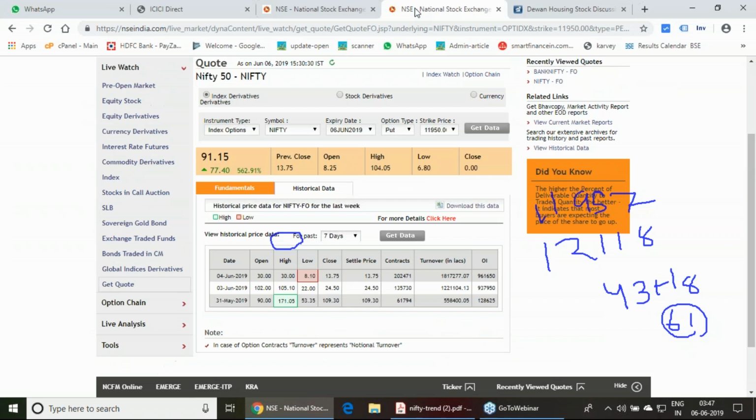If you look into the options, you have lost around 30-40 rupees in the options. So you lost some money in options, and made money in futures. All in all, it is a profitable trade. It has given 12 to 15 points of profit.